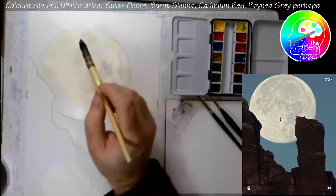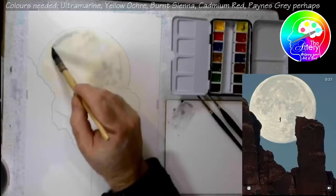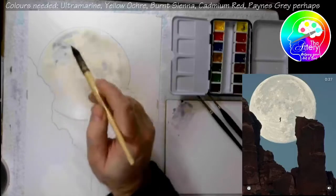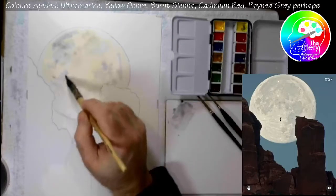What are you putting in with that? This is ultramarine and burnt sienna that I'm dropping in. No wonder yellow ochre and burnt sienna didn't work. No, ultramarine and burnt sienna.